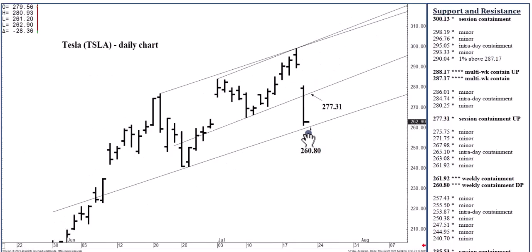In fact, I'm going to zoom in here and show this is the real chart to show you. It's 260.80 floor of support for the day and through next week. 277.31 is the ceiling of resistance for the day only. Although we could top out here and fall back Monday into the low 260s.